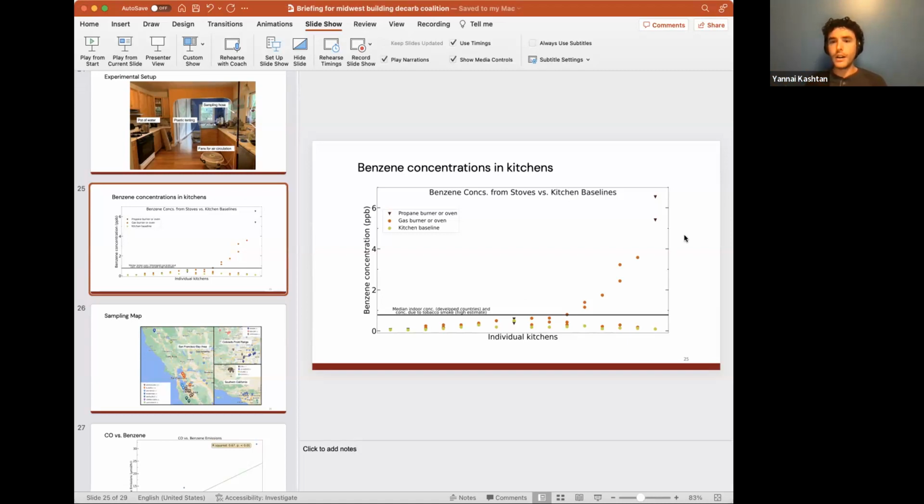Practically, though, we tried regressions against various different parameters, couldn't find any rhyme or reason for what exactly was causing the high emissions. So it's not like there's some clear actionable fix that we can recommend for how to reduce the benzene emissions. And then for the ventilation issue, so far I haven't spoken much about ventilation.